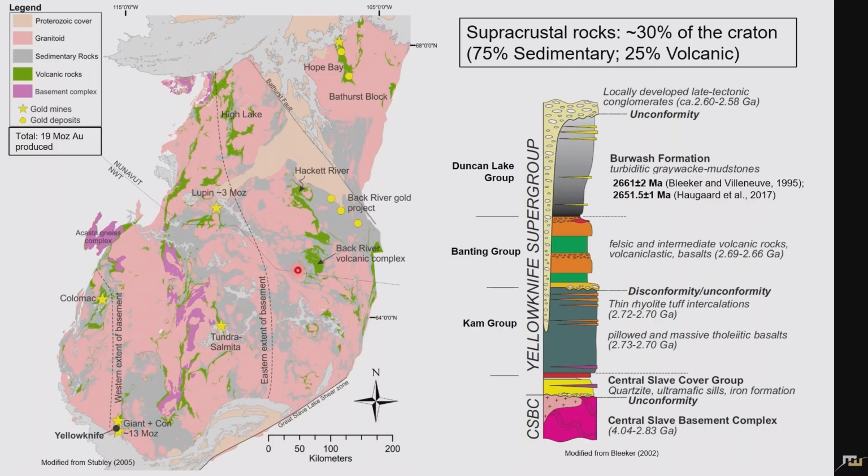Good news is that the Back River Gold Project on the tundra of Nunavut here is going to be producing next year, apparently. So that's going to be a new gold mine out there. And just to show you, this is the Hope Bay, situated all the way up there in the northeastern part of the craton, in the Bathurst block.